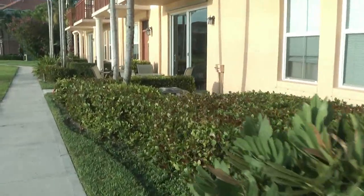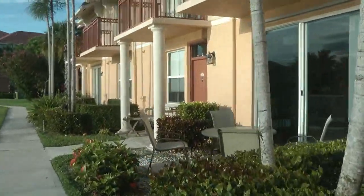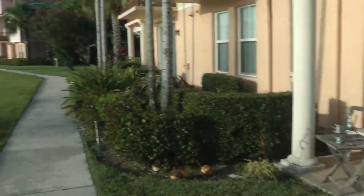We're on the western side of this building. And unit 911 right there is one bedroom. This is the one for 89.9. So we'll take a look inside. This is your view out here.